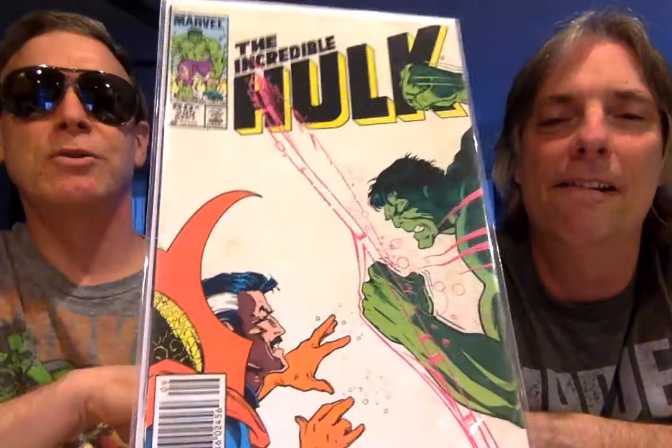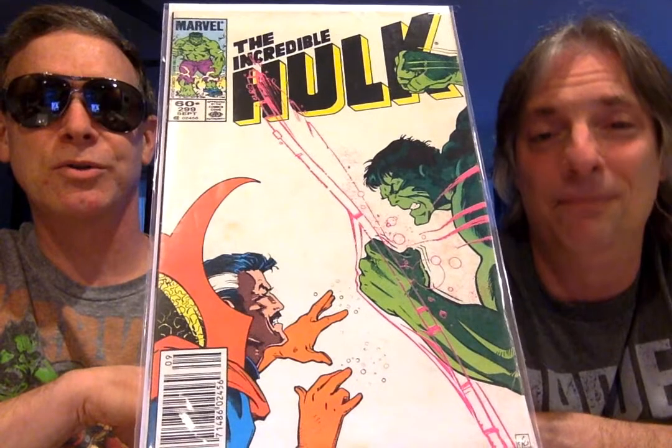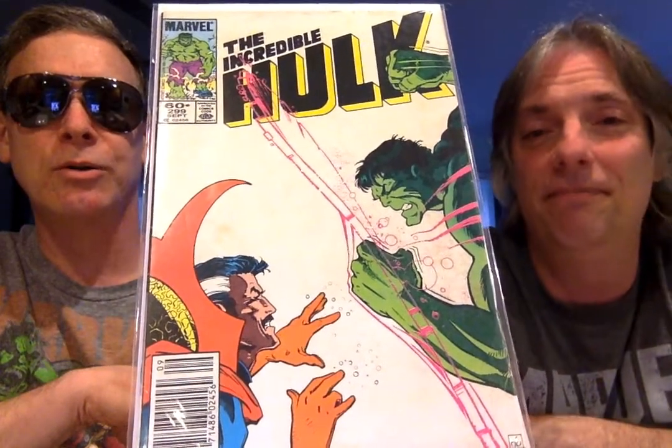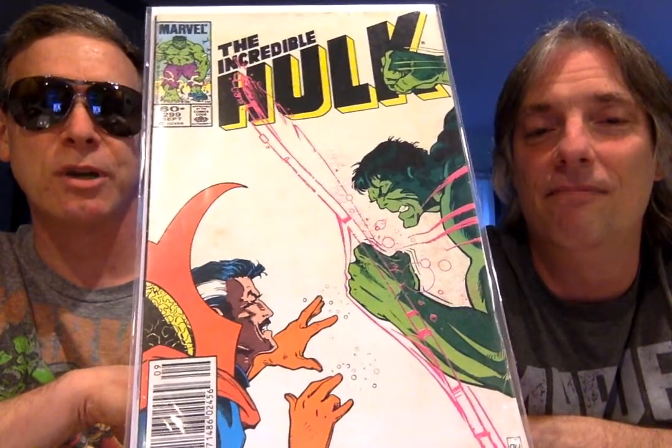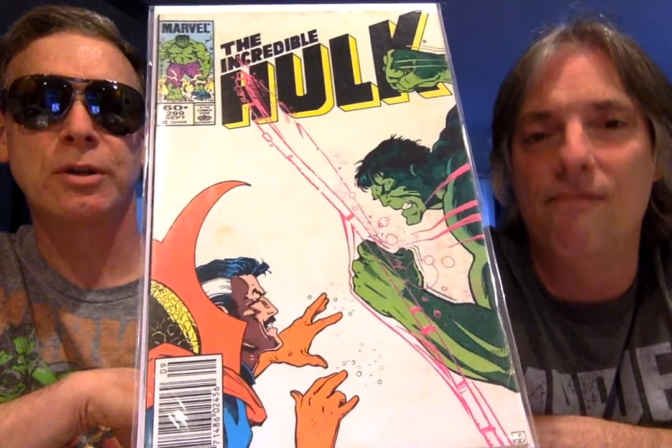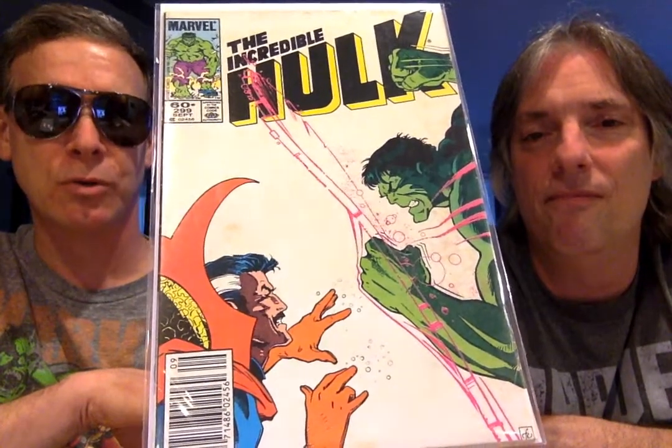Here's another twisted fate. Doctor Strange versus the Hulk, issue 299. And these two were really good friends. And the Hulk is really, at this point in the character's lifespan in the story, out of control rage. Bruce Banner no longer has control over the Hulk.